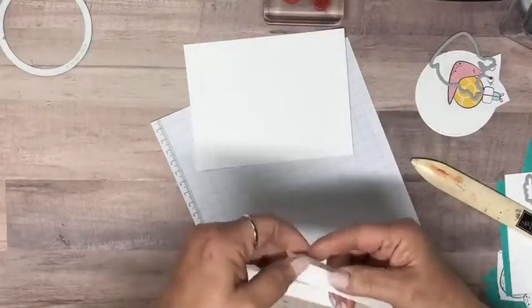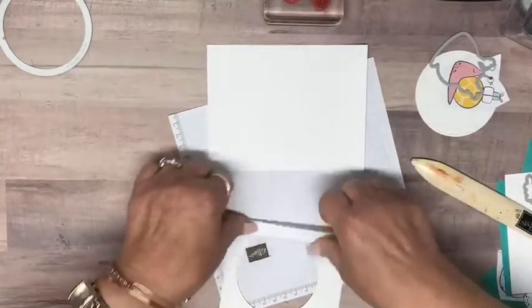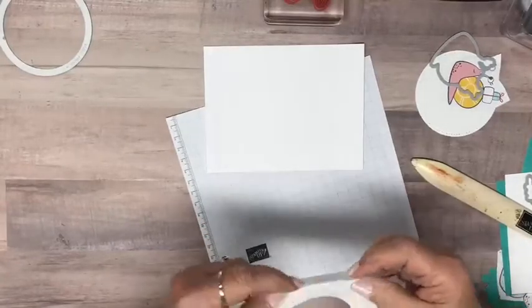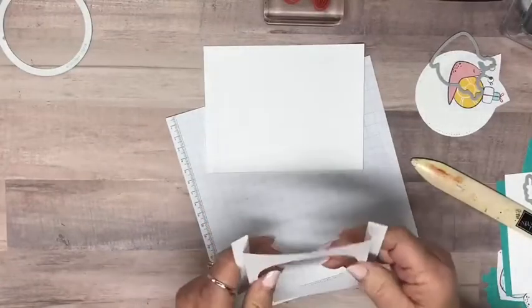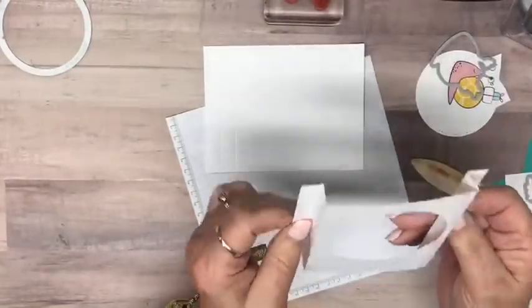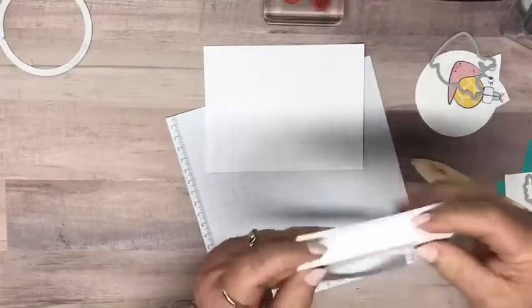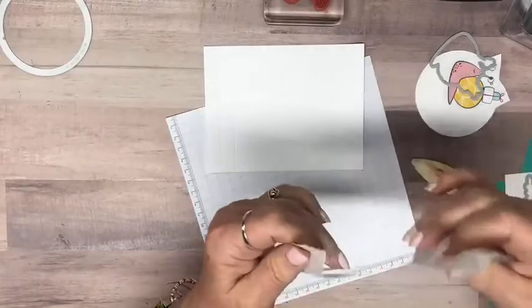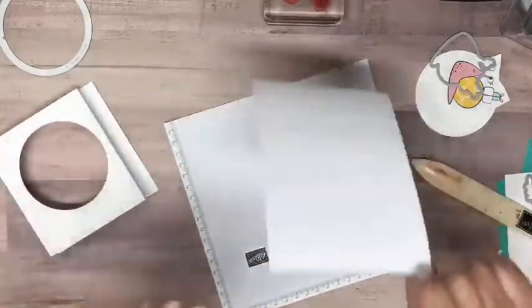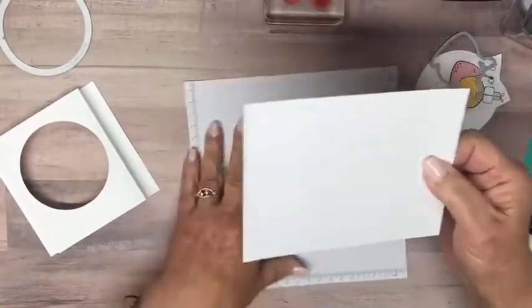Okay, then we'll have to get this put together so that it's a mountain and a valley fold. There we go. Okay, so the front is going to be like this. It will pop out. So you're going to fold back on the 1 inch and then up on the 1/2 inch. And we're going to do the same thing on this side, which is just your plain back. This does not have anything on it.